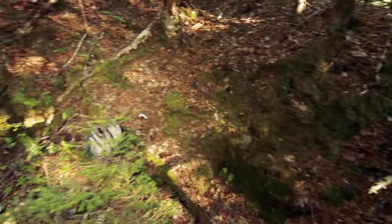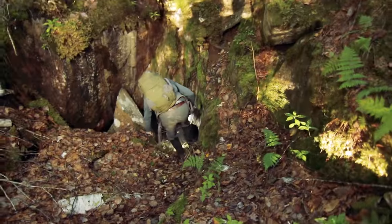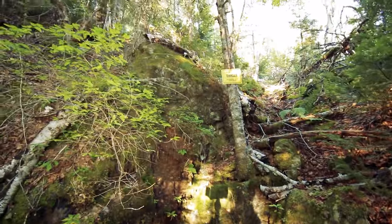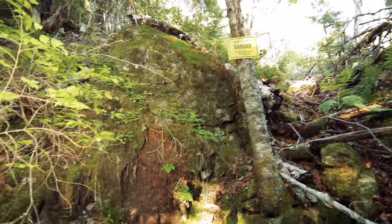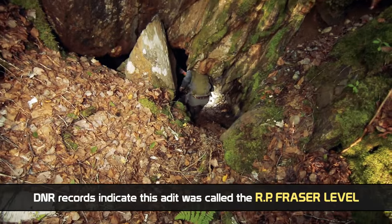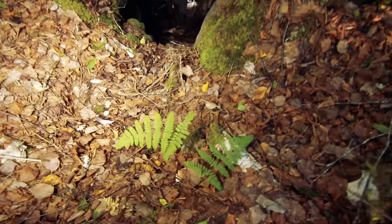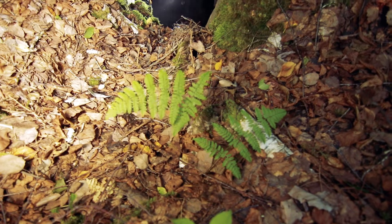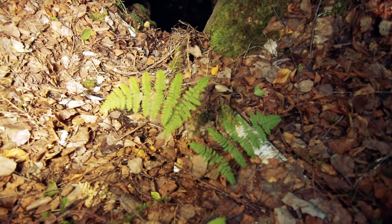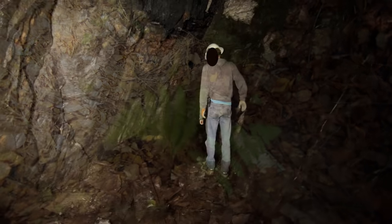Okay, we've made it to adit number three in the Crow's Nest Forest. Let's go over here and have a look. This one is marked with a DNR sign. And the boys are already heading in. Really strong breeze. If you look at this fern, that is moving from the sheer wind coming out of there. And it is gorgeously cold on such a hot and humid day like today.